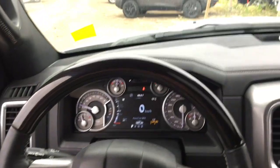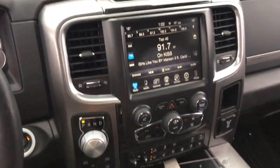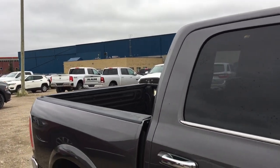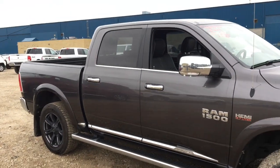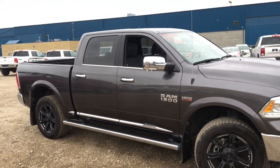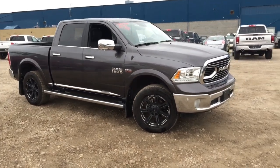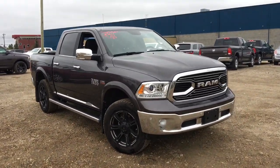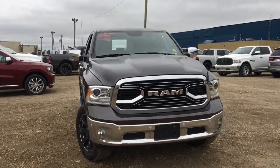If you're looking for an ultra luxury truck, look no further than this Ram 1500 Limited. It's the 2017 Ram 1500 Limited in Granite Crystal Metallic Paint, powered by the Hemi 5.7 liter V8 engine. Underneath the hood, this is a crew cab configuration truck with the 5-foot box in the back, and it has active level 4-corner air suspension, aftermarket rims, chrome running boards, the proximity key fob, and so much more.